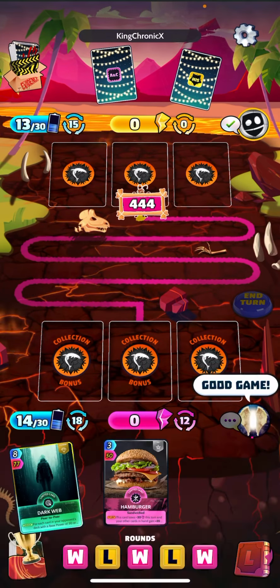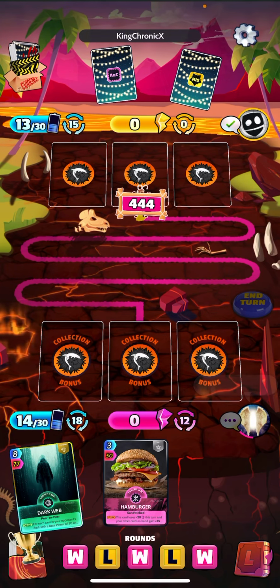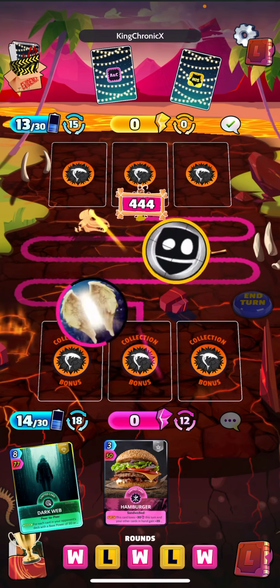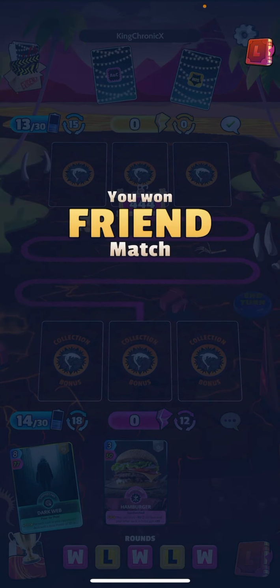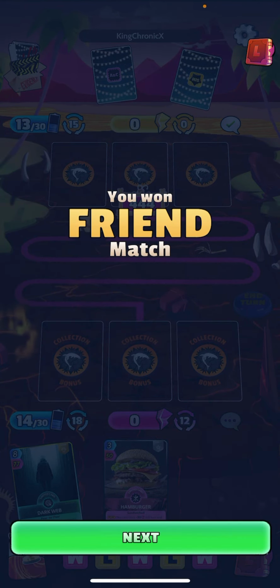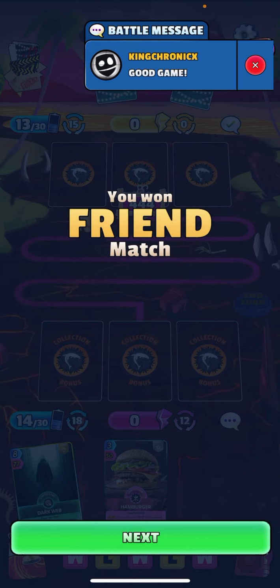Give him a good game. All right, guys. Well, that's the deck. Hopefully you enjoyed. A couple long games there. We went to round 5. But you got to see a couple fairy tale endings there with the Brothers Grimm. So pretty sweet. And again, deck played fairly good. So overall, I was impressed with it.